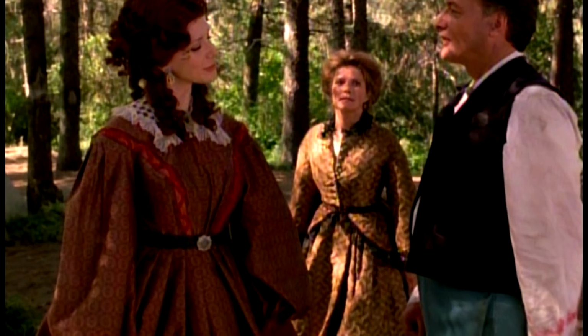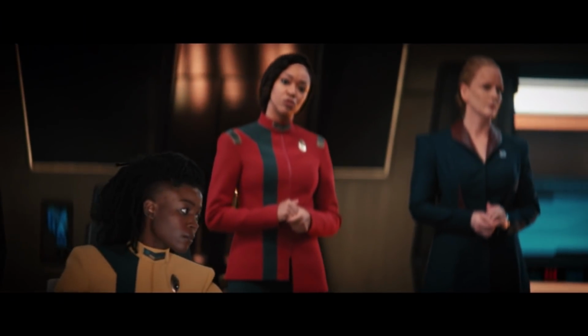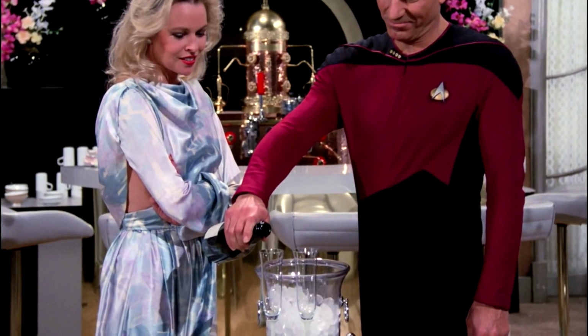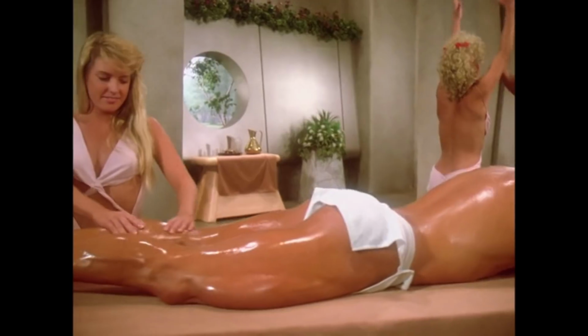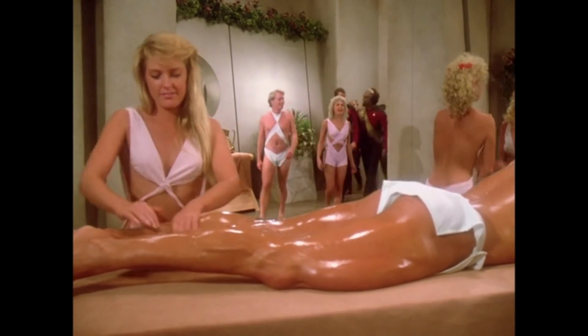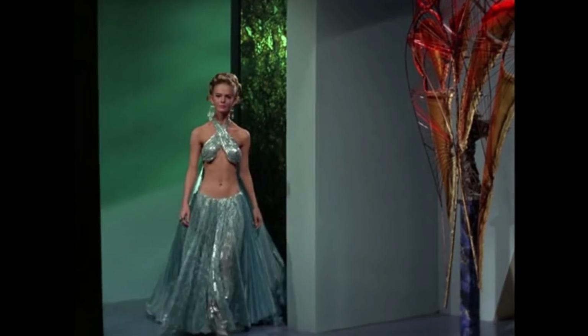We're starting with outfits, not uniforms. Those will be a topic of their own down the road. But the civilian fashions that have been shown across some 50 years of Trek. Star Trek, particularly through the Gene Roddenberry years, showed us, let's say, some questionable uses of cloth to cover body parts. It's also a time capsule of how the past viewed the future.